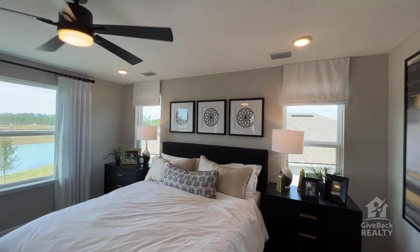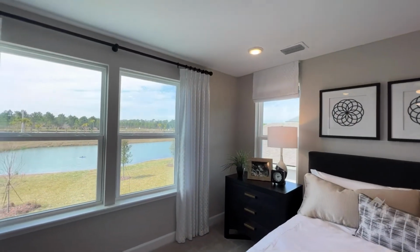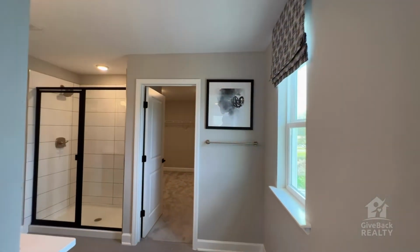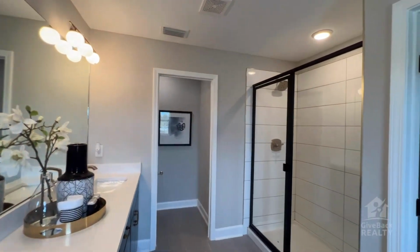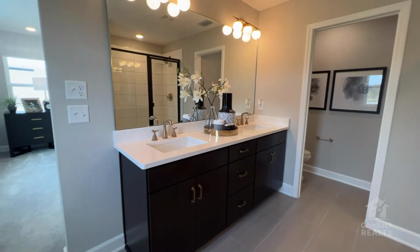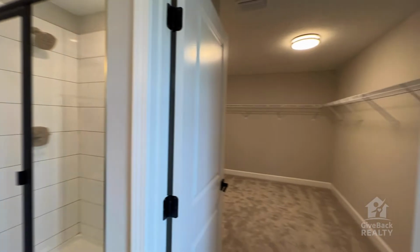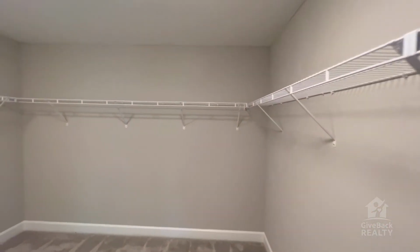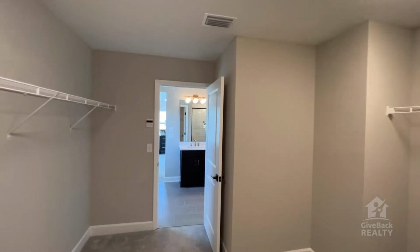I always see in models they got the windows right next to the bedsides. Again, it just adds to the home. A lot of natural light makes the room feel a lot bigger, more spacious. Here's the primary bath. Got the WC in the back, the shower here to the right, and then double vanity. What's killer about this floor plan is the primary closet. I mean, closets sell homes, but this could be a bedroom in itself. It's huge.